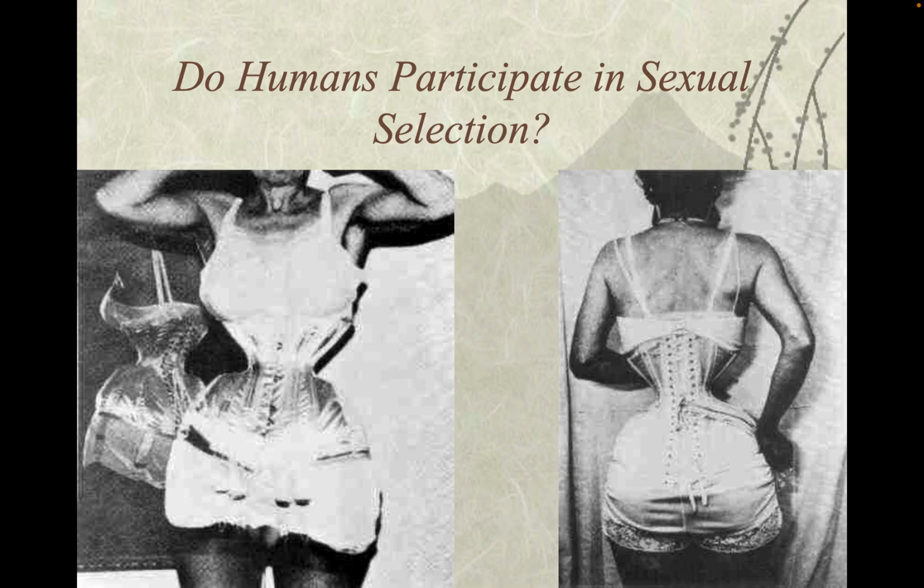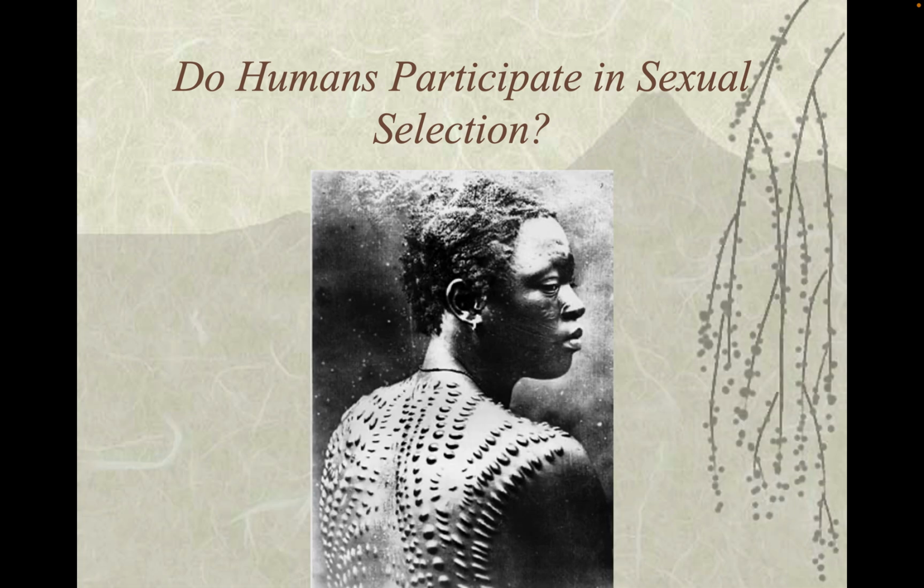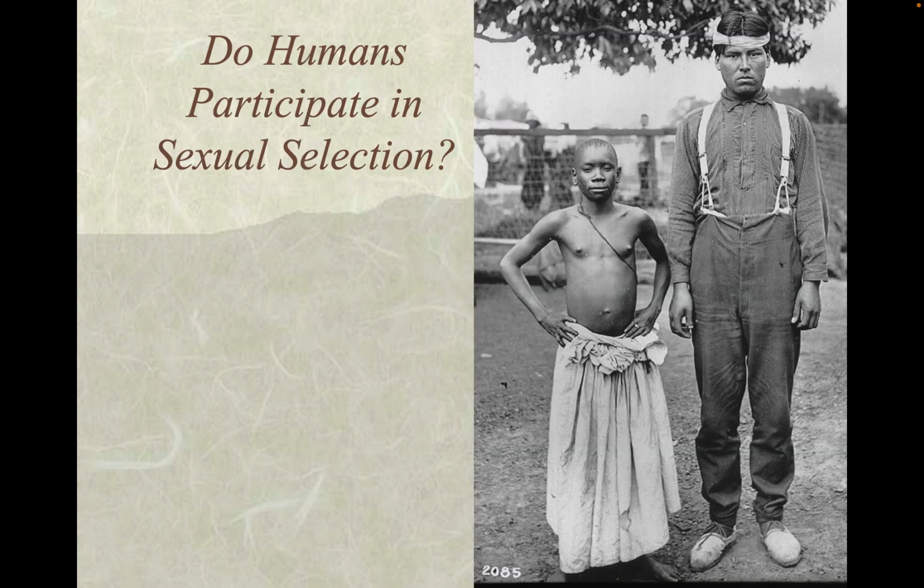Of course, white people aren't immune to the desire to change yourself so that you look more attractive. This is a woman who wears a corset, tightened so tight that it crushes. It actually pushes her rib cage up and moves her organs either above her waist or below her waist to make herself look more attractive. Scarification, of course. This is an individual from Africa.